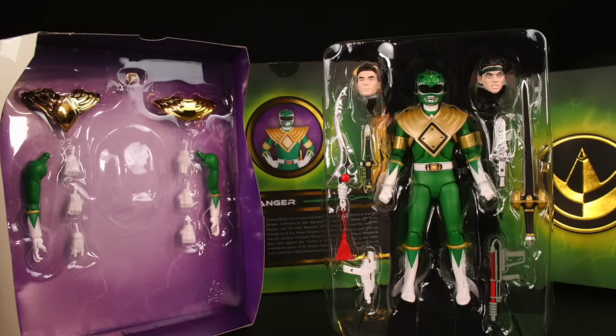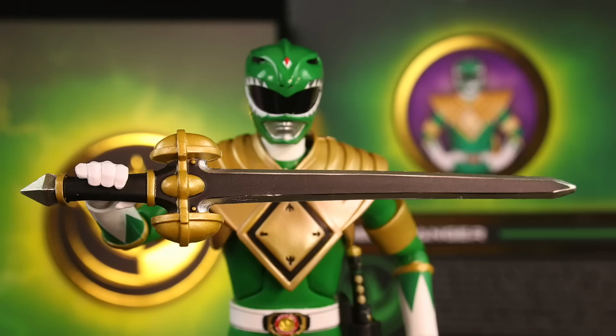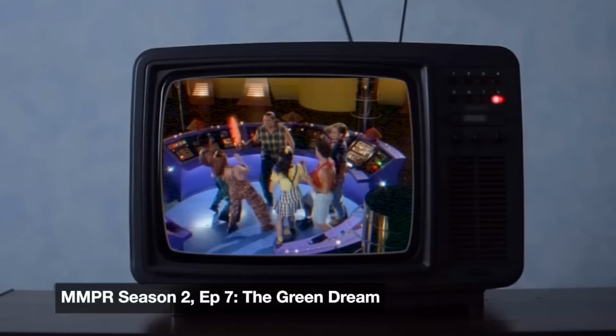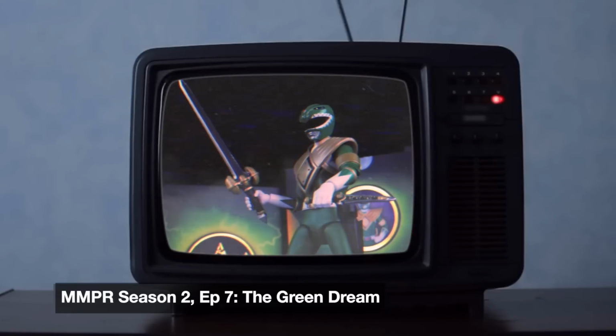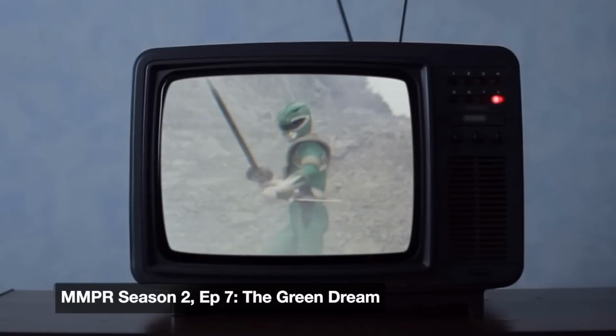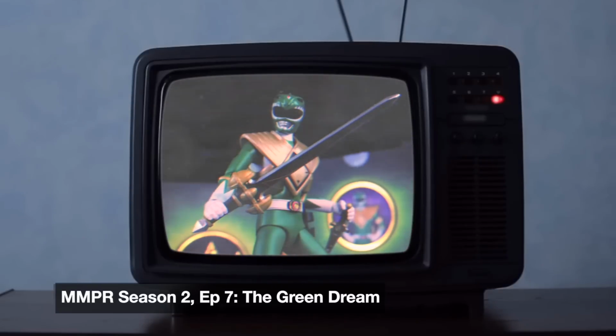One of the options is the shiny gold chrome shield. Does anyone recognize this sword? This is the Sword of Power from Season 2. Tommy tricked the other Rangers into summoning it when he was under Zed's control, and then fought Robogoat to get the sword back. This is the first figure to ever come with the Sword of Power accessory.